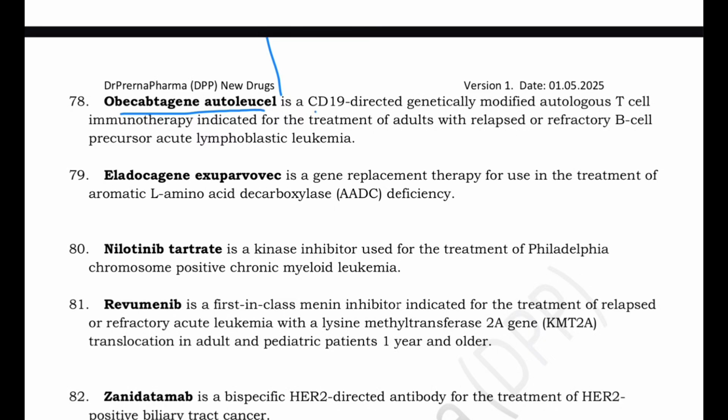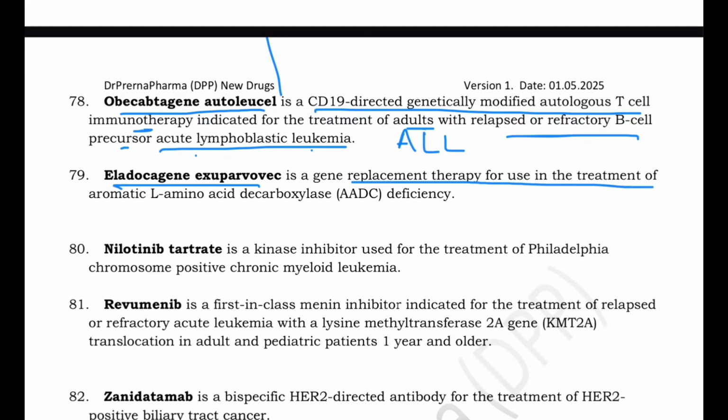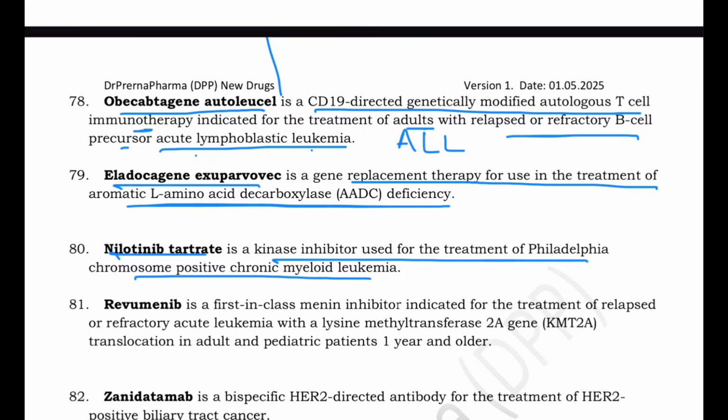Obecabtagene is a CD19 directed genetically modified T cell immunotherapy for adults with relapsed or refractory B cell precursor ALL. Eladocagene is a gene replacement therapy for use in the treatment of AADC deficiency. Nilotinib tartrate is a kinase inhibitor used for the treatment of Philadelphia chromosome positive chronic myeloid leukemia.